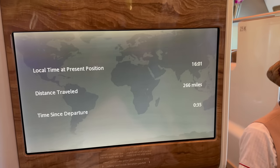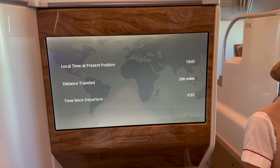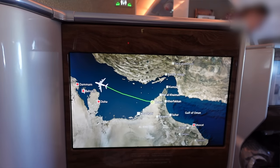Takeoff was nice and smooth. We've been in the air for about half an hour at this point. The entire flight should take just over 7 hours, I believe, which I think is a pretty decent amount of time to enjoy the business class seat on Emirates Airlines.